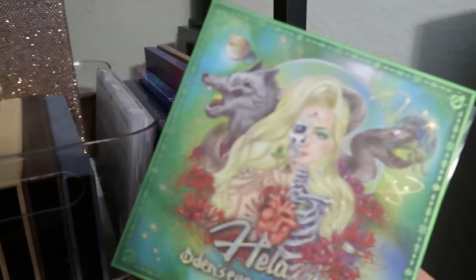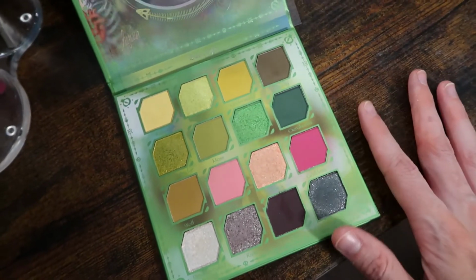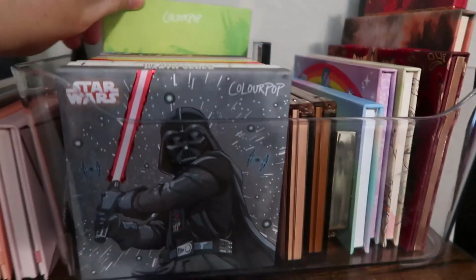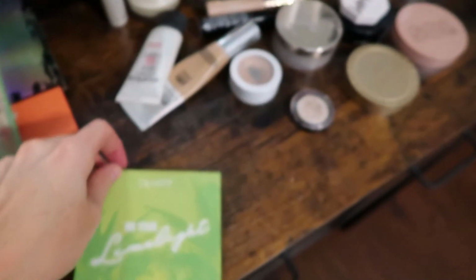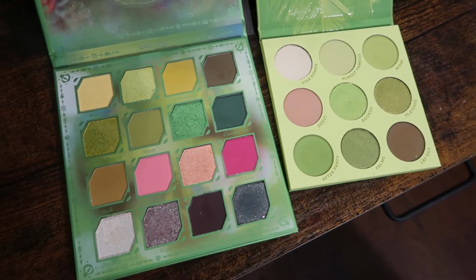I have played with it a little bit, but I feel like I need to really give it a good go, especially since I got another green palette that I'd like to test out alongside of it, which is up here. It's the In the Limelight palette from ColourPop. This one I literally just got and put up, and I think it would be fun to do a little comparison video on.